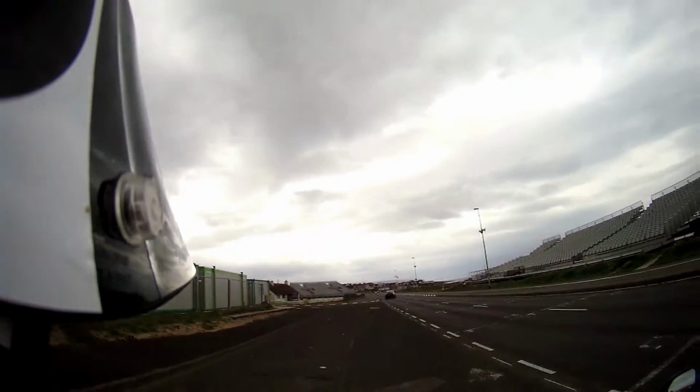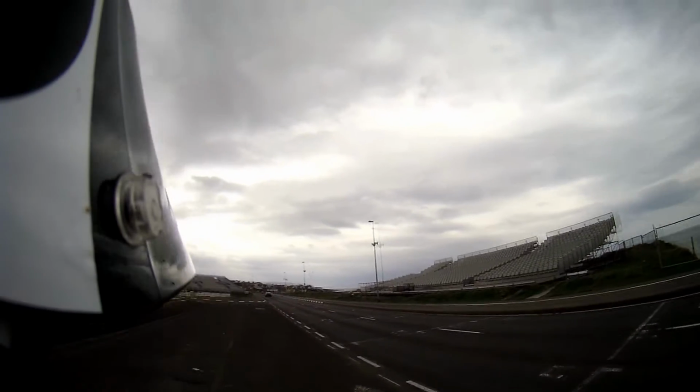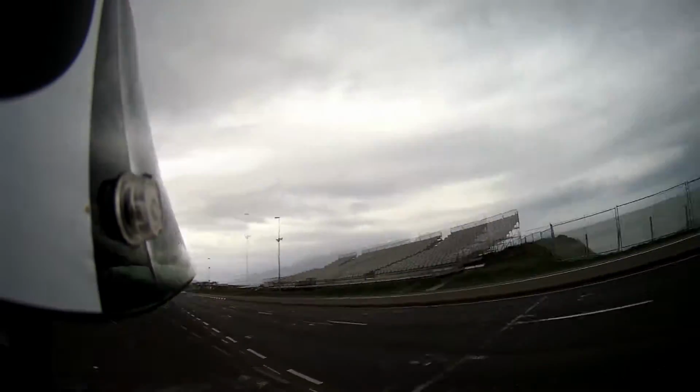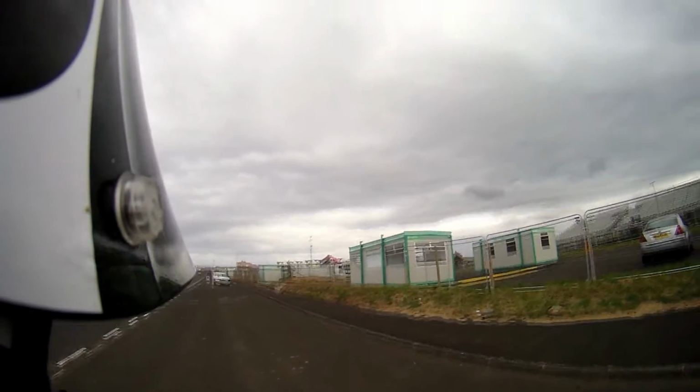Welcome to the Northwest 200. Well, it's not the Northwest 200 yet. It's a couple of weeks before, but as you can see, they're already setting up the grandstands. We've got some of the communication mobiles here.